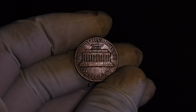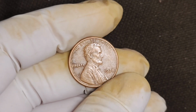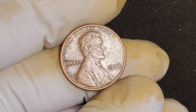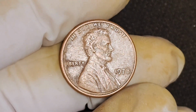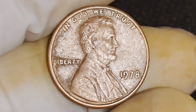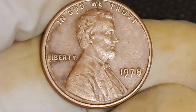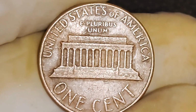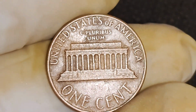And when you have something that rare, people start to get really interested. Now, you might be wondering, why is this so valuable? Well, rarity equals value, my friend. Only a few of these mint markless pennies made it into circulation. And as with anything rare, whether it's art, collectibles, or even a limited edition action figure, people will pay top dollar for something they can't get anywhere else.